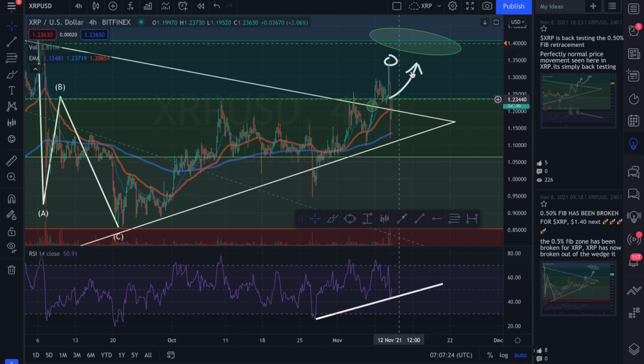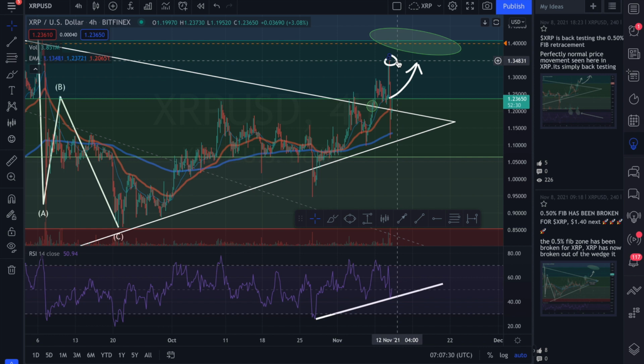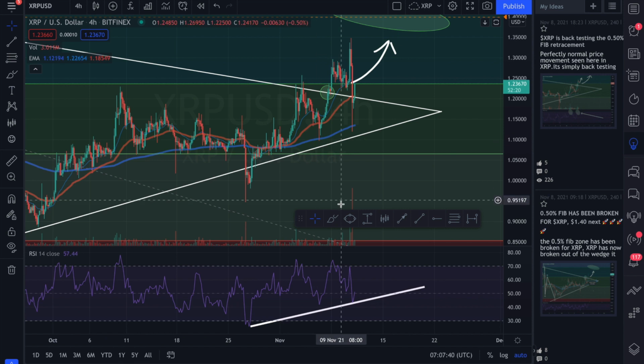I have anticipated a move up towards 1.40. That's this orange line here. I've got my price alert set ready for when we do achieve it. I do anticipate us to hit that going into later on this week. The movement that we saw during yesterday's trading session is very similar to one that we saw last week, and it's not necessarily a bad move.